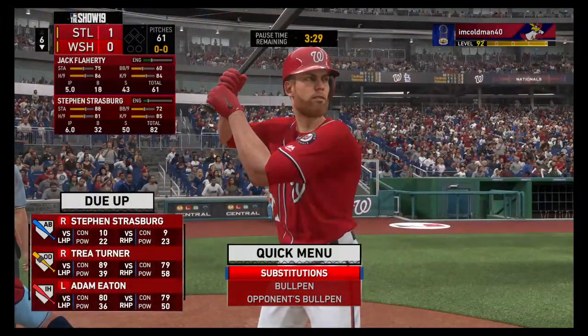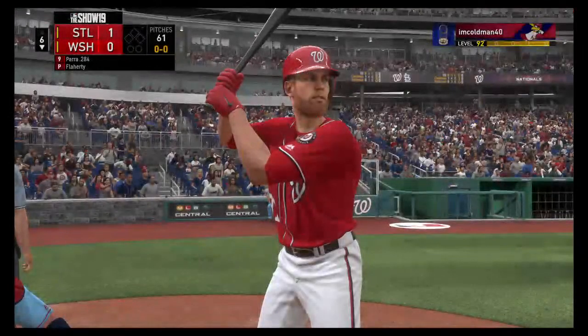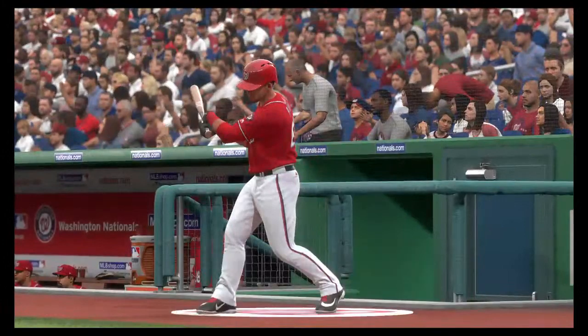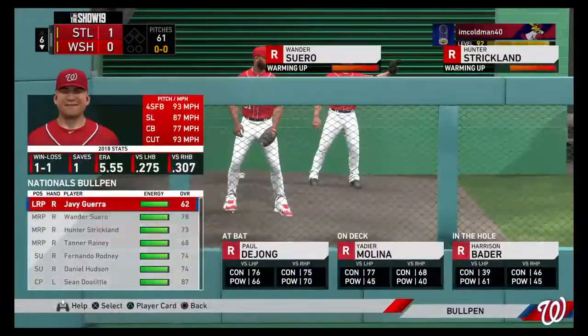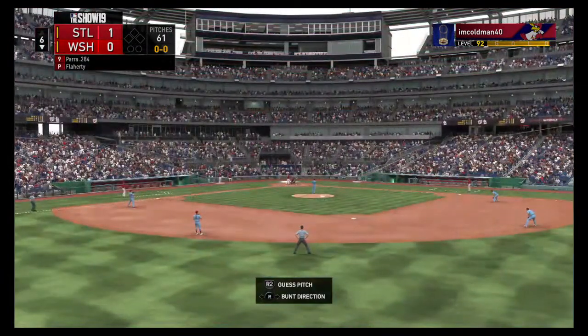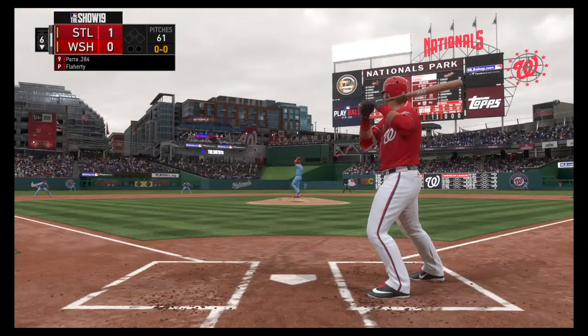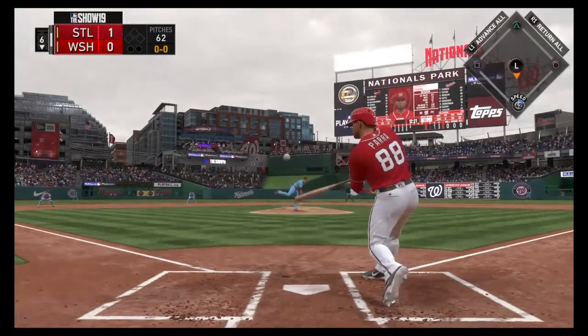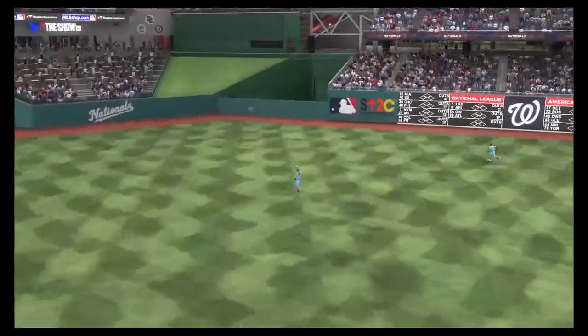Standing in, Steven Strasburg. He'll lead things off in the Washington 6th. Gerardo Parra is going to come off the bench as he'll be asked to lead off the bottom of inning number 6. Gerardo Parra. Lifted in the air to center field. Moving under it, Bader. 1 down.